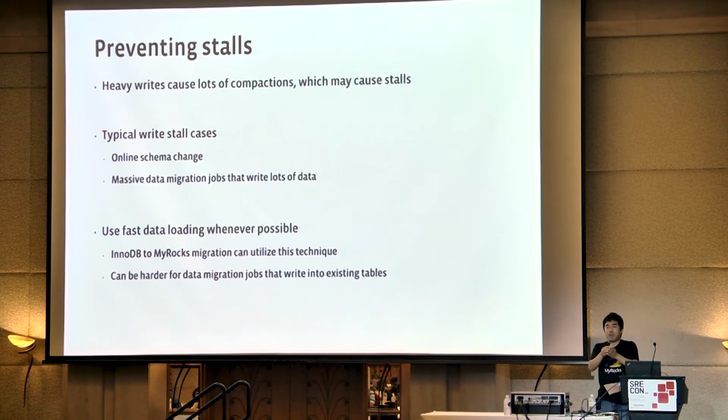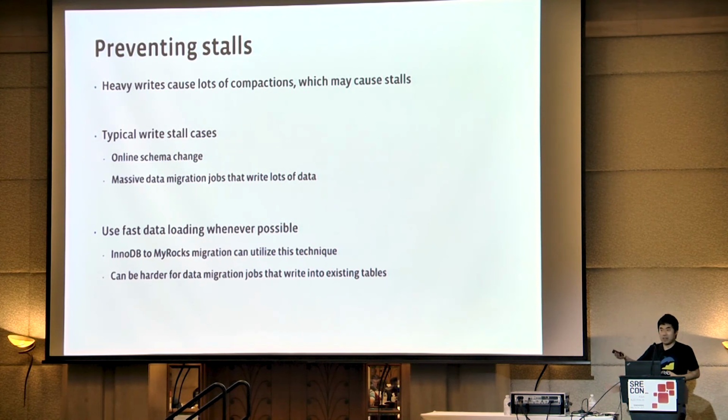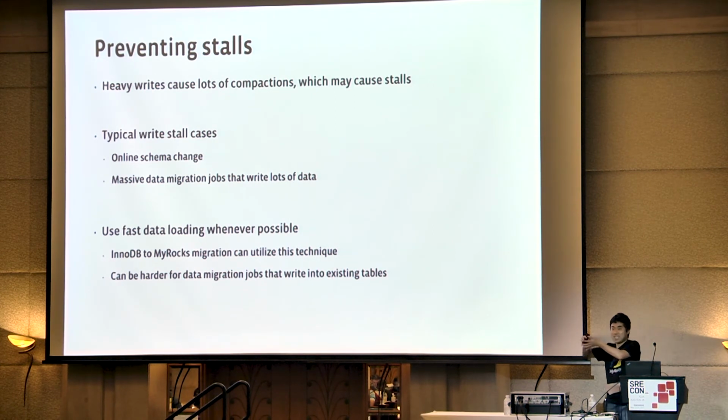If you write a lot of data to a RocksDB database, it may encounter stalls, blocking commits for a couple of seconds, which is pretty problematic for us. A typical write stall is caused by writing a lot of data, like a schema change or migration jobs. So that's why we created a fast data loading feature, so that most of the heavy writes can go directly into the SSD files and avoid most of the compactions and the flushes.